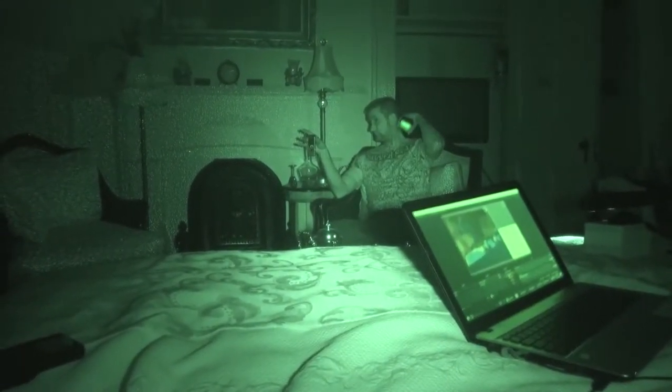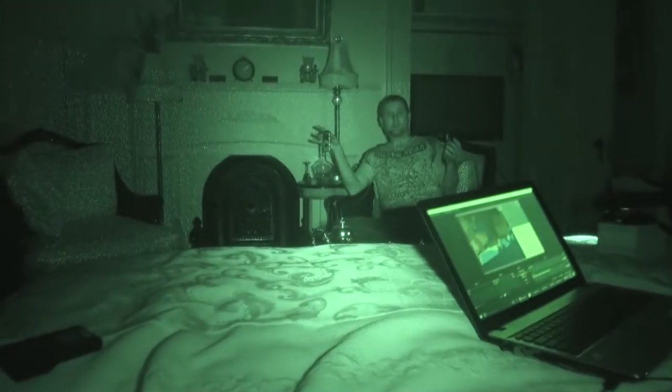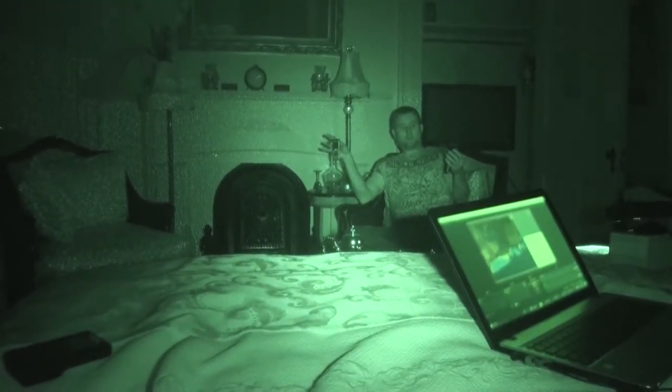And you were talking earlier, you had a couple orbs go right into you. There seems to be a lot of energy in this room. There is. Yeah.